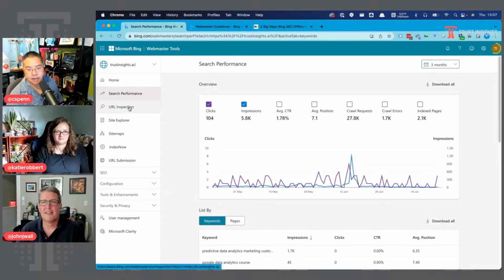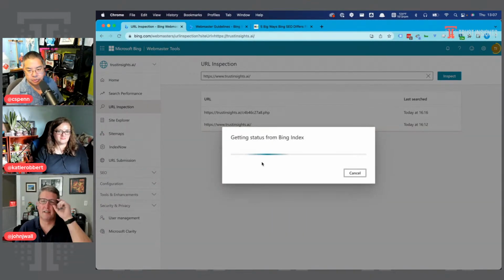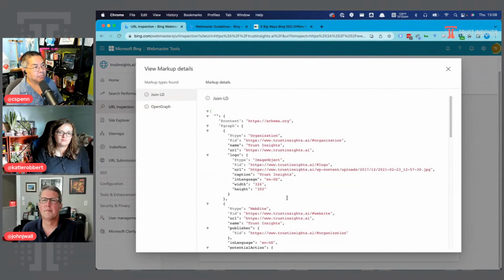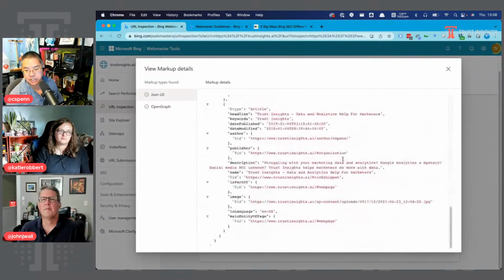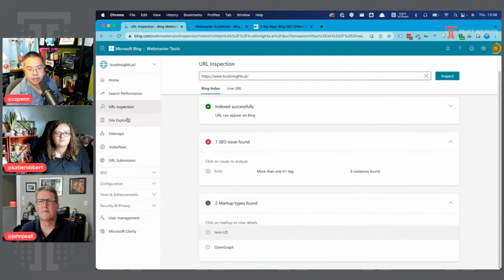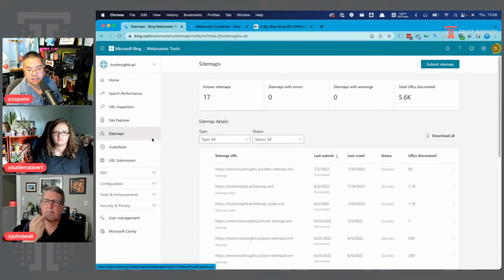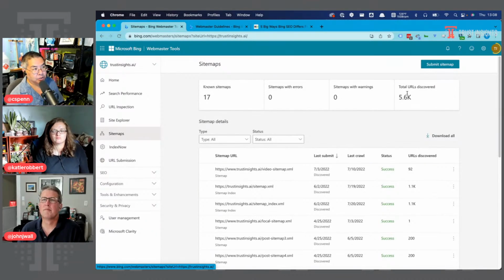It is. As with Google, you can look at a URL and it'll tell you if there are issues. One thing it constantly highlights on our site is that we have multiple H1 tags on our homepage, which we do. It will also let you see your technical markup, your schema, to see what's in there. It's always a good idea to look in there and see if there's anything glaringly wrong. Their Site Explorer lets you dig through your site and see individual pages and crawls. Your sitemaps, you can see how many sitemaps and how many pages it's discovered. Again, as with Google Search Console, if this number is not the number of actual pages you have, you probably have had something go horrendously wrong.